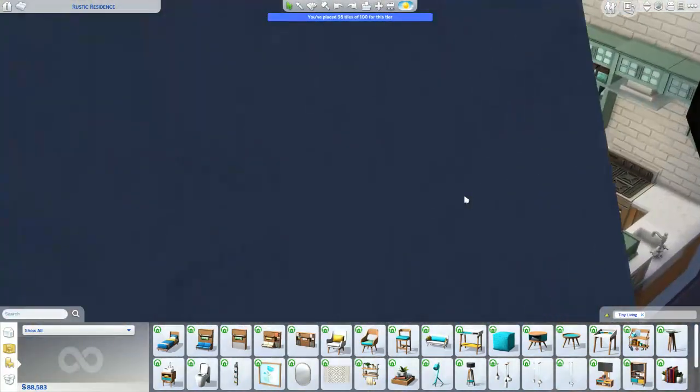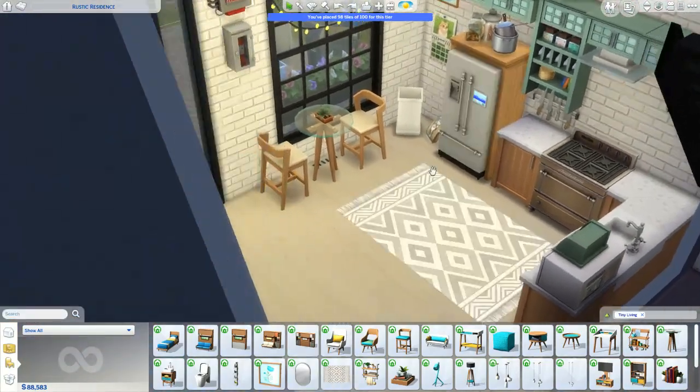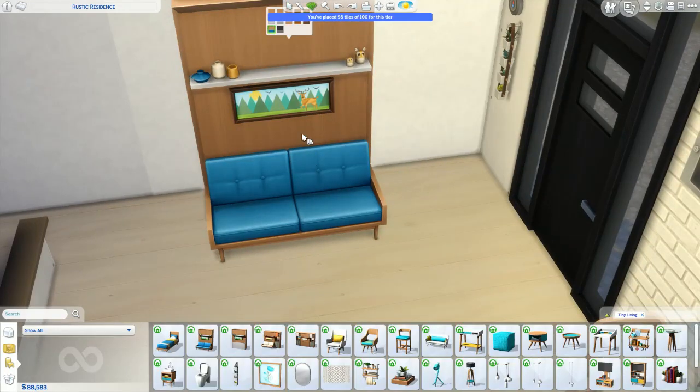I can't believe I did that. I'm over here talking to myself like, yeah, this is gonna be the bedroom area. Yeah, let it go.